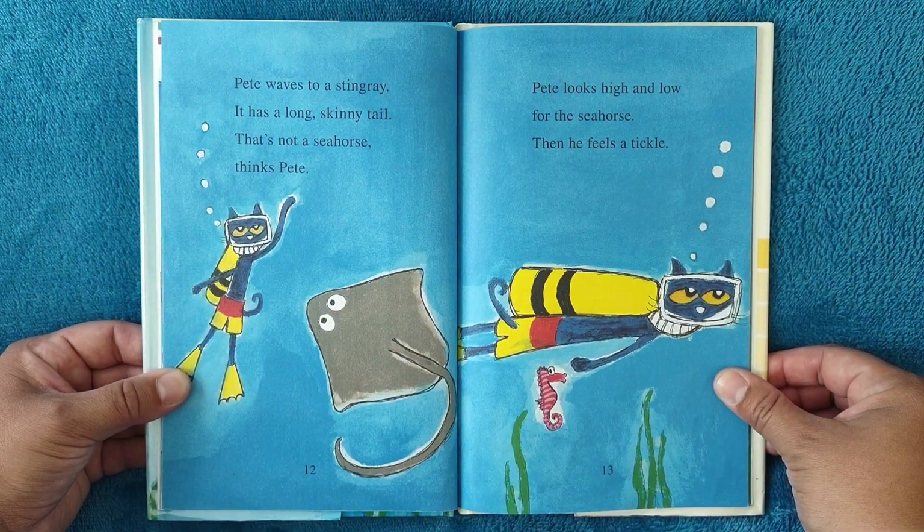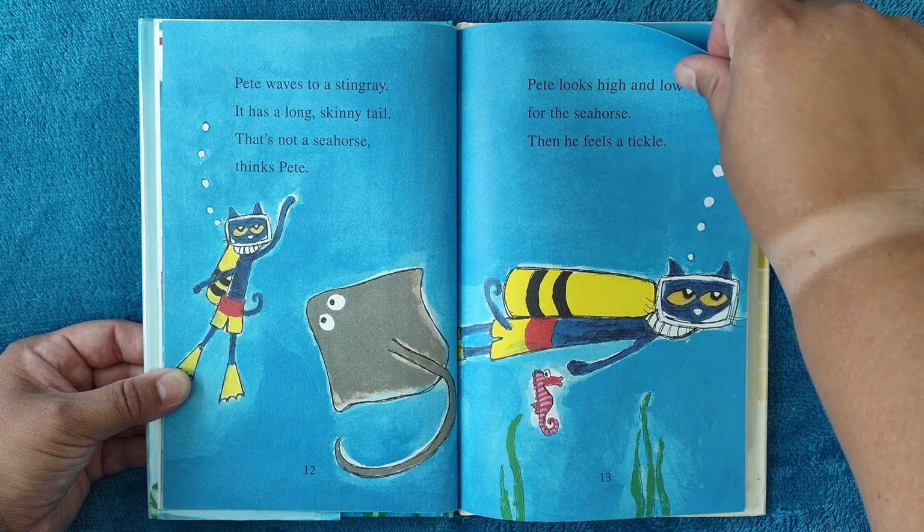Pete waves to a stingray. It has a long, skinny tail. That's not a seahorse, thinks Pete. Pete looks high and low for a seahorse. Then he feels a tickle. Did he notice?